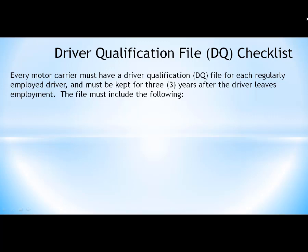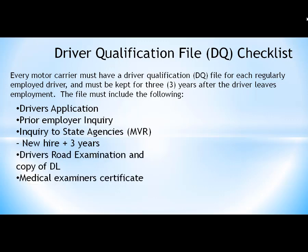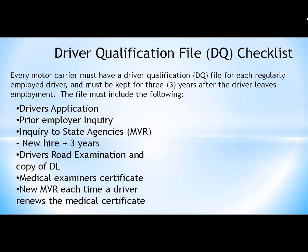Driver qualification file, DQ checklist. Every motor carrier must have a driver qualification file for each regularly employed driver and must keep it for 3 years after the driver leaves employment. The file must include the following: driver's application, prior employer inquiry, inquiry to state agencies or MVR, new hire plus 3 years, driver's road examination and copy of the driver's license, medical examiner's certificate, and a new motor vehicle record each time a driver renews the medical certificate.